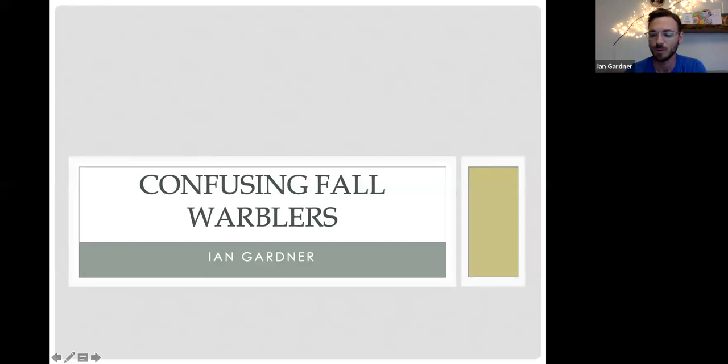All right, so, confusing fall warblers. It's only July, August is tomorrow, but this is the perfect time to get out there and start looking for these fall warblers. Honestly, this was one of the most exciting aspects of birding when I was starting out. In the spring, you get to know some of the warblers, learn their songs, and see them in their bright plumage. But the real challenge comes in fall, where you see them in a completely different setting. They look different, they sound different, they behave a little differently. That was the really fun challenge. Any day you go out, there's something new you could find or experience. That's why I fell in love with this time of year and these birds, so I hope I can share some of the insights I've learned over the years with you today.